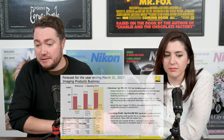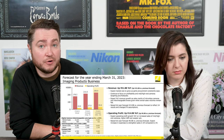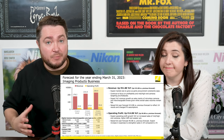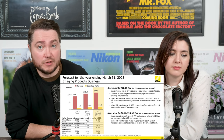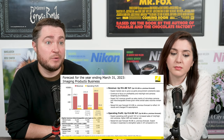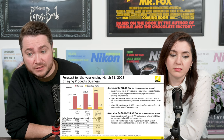That's right. Now they will continue to focus on profitability and on mid-high-end cameras for pro and hobbyists. Effectively, we again talked about those high margins. But at the same time, we saw the president of Nikon Japan talking about the lower cameras, and the Z30 apparently is one of those cameras that Nikon is considering to be very important for them.